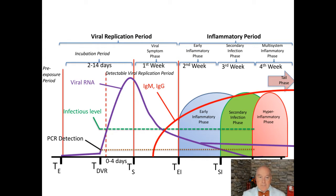All right. Before I move to Delta, I just want to point out when we see people in the hospital, right? So we have people who we're either seeing and sending to the hospital, or we're seeing, they are usually no longer in this early viral replication period. They're no longer in the viral symptom phase. These are individuals that are starting to have that early inflammatory phase. Some of us early on called this the cytokine storm. Other people called it the pulmonary phase. We've kind of agreed to agree on the early inflammatory phase, which captures a lot of this.